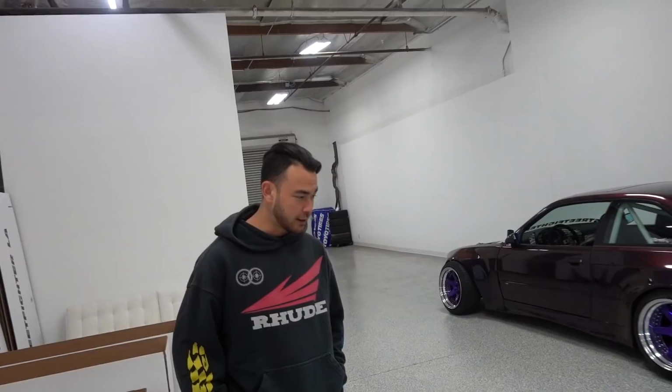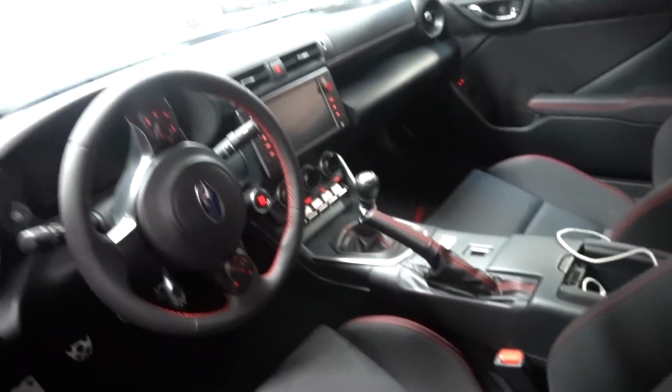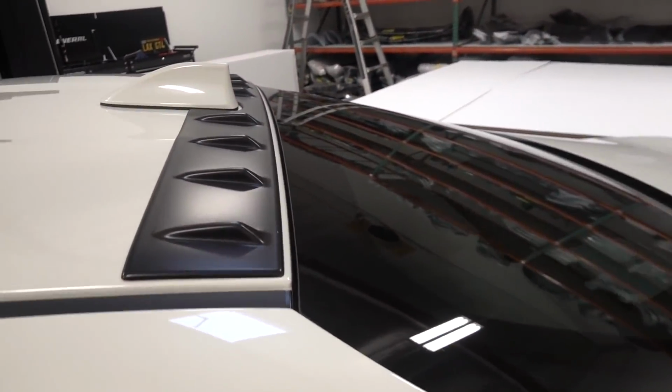I don't know what the differences are. Honestly, I know it was a little bit cheaper. Yeah, the only thing that I've ever seen. I think it's just the interior. Yeah, the interior, and then I don't know. I've just never personally seen one, even with this little roof spoiler thing. No, I haven't either. That's the only things that I've really noticed.